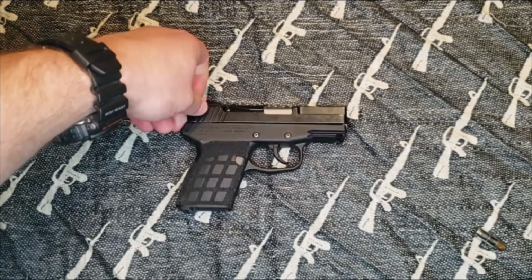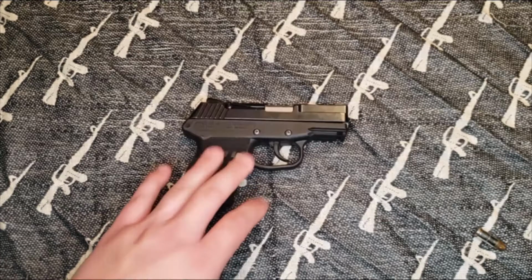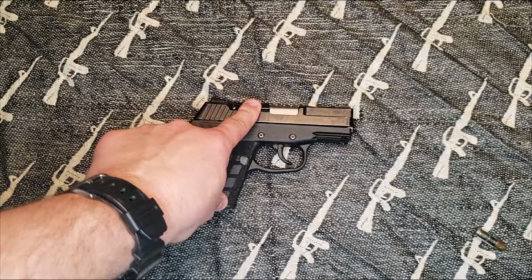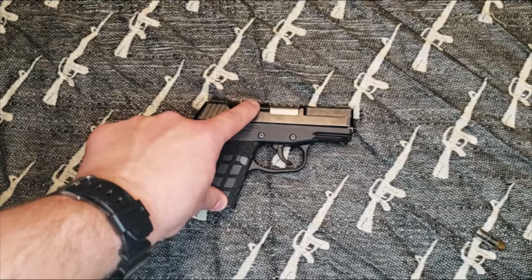Now, I'm going to make a quick note for those of you who are new to guns. For any semi-automatic, whether it be a rifle, pistol, shotgun, whatever, if it's magazine fed, there's a very specific order that you want to clear the gun in, okay? First, I recommend putting the safety on if the gun has a safety. This one does not, by the way. But if it does, put the safety on. Then you're going to take your magazine out, and then you're going to clear the chamber. If there's a round in the chamber, you take it out. You don't want to do that in the opposite order.